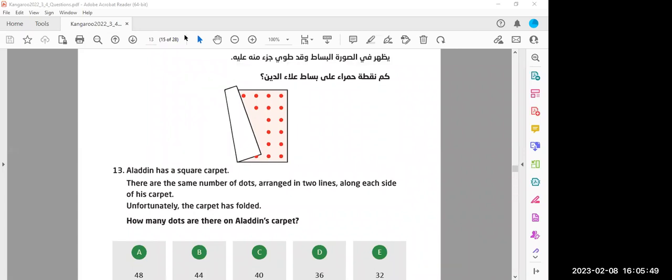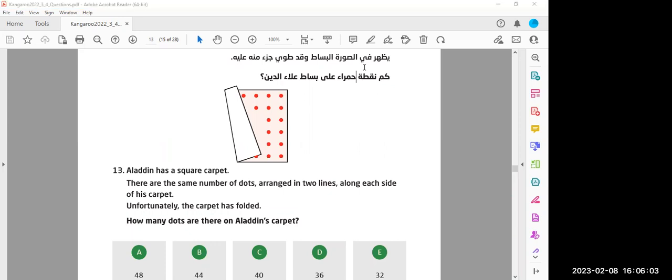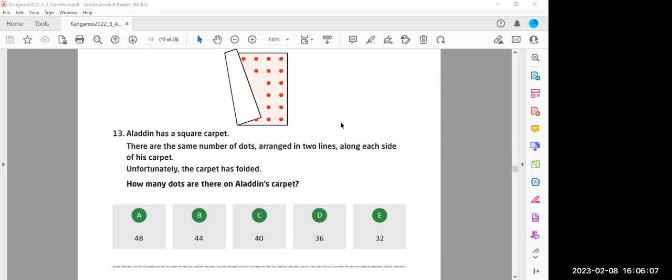I will start with Hamza. Muhammad Amr, you are correct, but Hamza, unmute yourself, please. Hamza? Yes, teacher. How are you, Hamza? Fine. Okay, what's your answer? 32. So your answer is E. Can you explain how you get the correct answer? Okay, no worries.